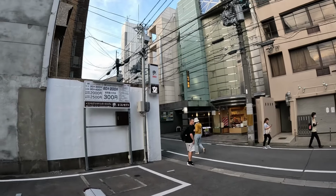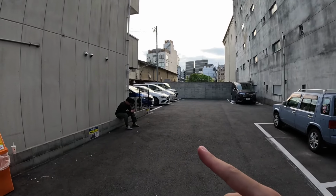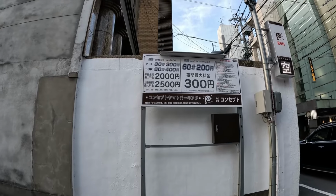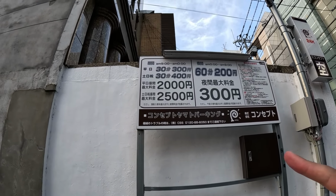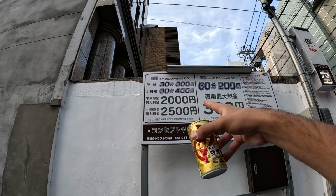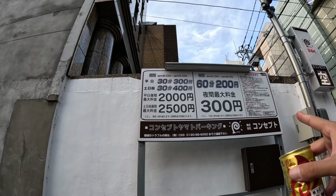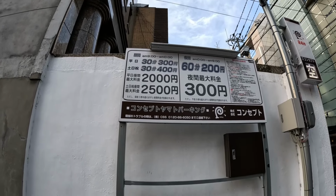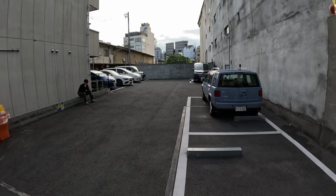Also I want to tell you, there's a lot of parking spaces here. Right now I'm just literally in a parking lot. Let me just show you the prices. If you want to park your car for 30 minutes, it's 300 Japanese yen. It's saying in the morning it's this price, and then in the evening it's going to be 400, so a little bit more expensive. So depending on what time you come here, you're gonna have to pay different prices for the parking lot. And there's not even that many spaces, you can see, but they do level cars and stuff too.